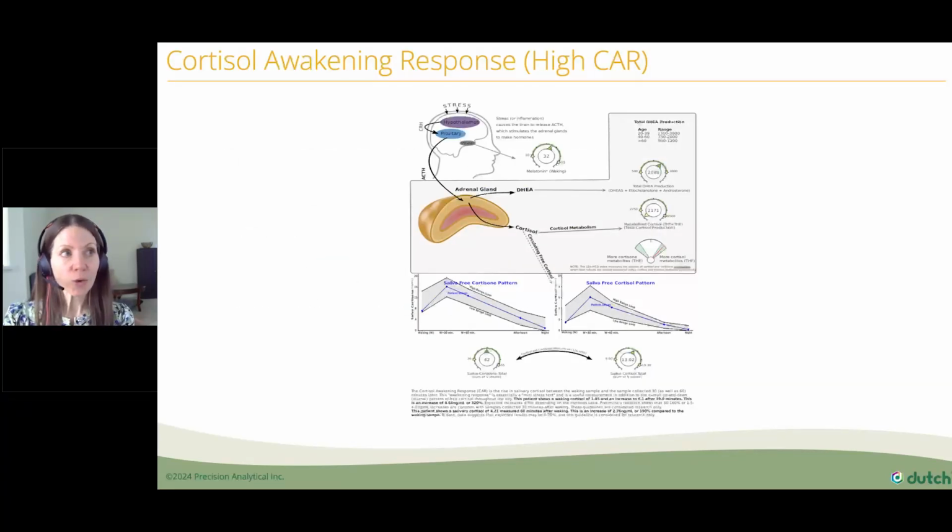This is a high cortisol awakening response. When we see this elevated CAR, this lower awakening, and then a much higher percentage, this patient has, instead of a 50 to 160% increase from waking to 30, they have a 320% increase. This is a patient that has an overactive HPA axis for some reason. They wake up super early naturally, potentially. They woke up panicking. They're having a lot of anxiety in the morning.